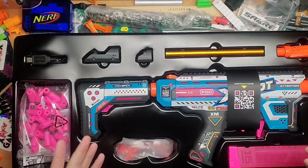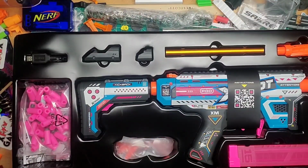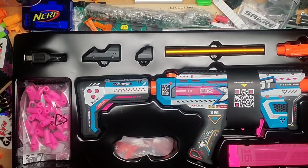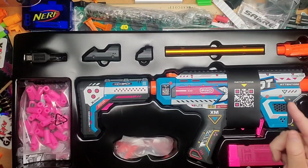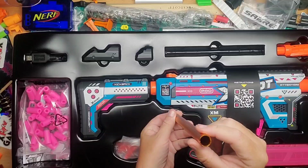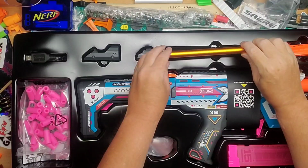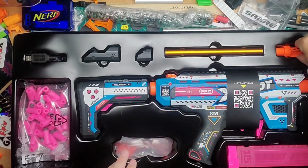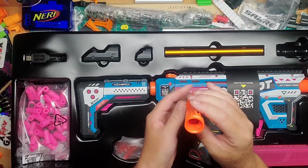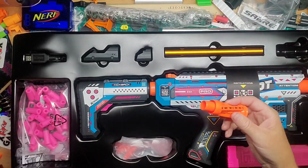All right, so getting this right out of the package, this is a very nice, clean presentation of the blaster. I like this actually a lot, better than probably most of the stuff that they've already put out. Now, you can see the barrel here comes separate, which is nice, chamfered in. So this is going to go into the blaster this end, and this is going to be your outbound part. Here's your roller scar. Looks like plastic bearings, so not metal.